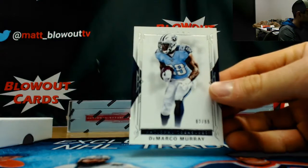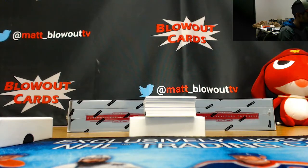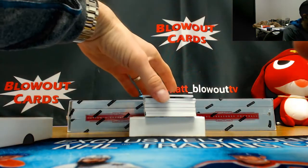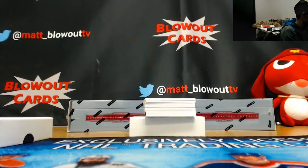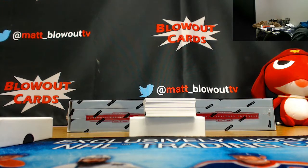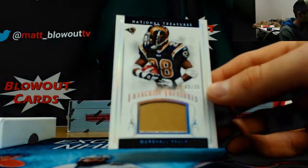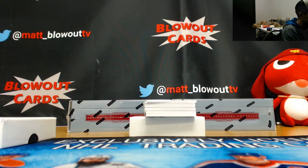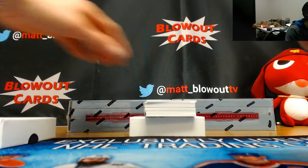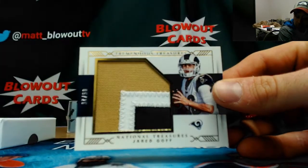Numbered 82/99, DeMarco Murray, base. 28/75, Andrew Luck, base parallel. Numbered 3/25, Marshall Faulk, one color patch. Jumbo patch of Jared Goff, this is 5/25.